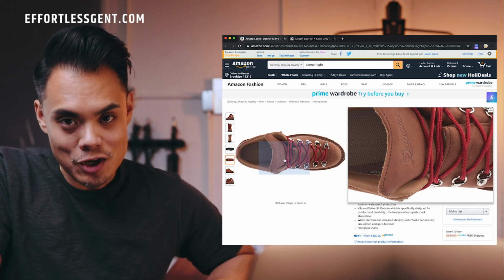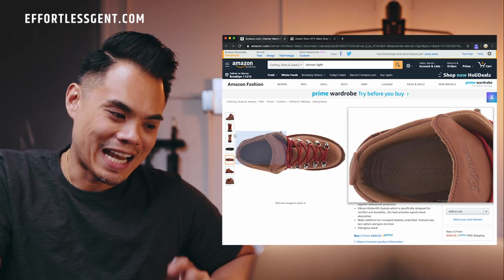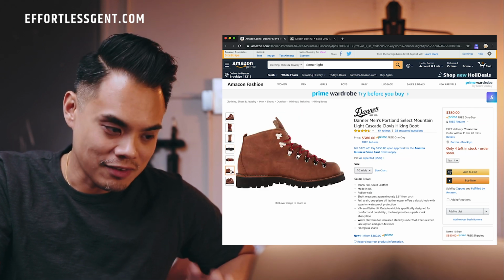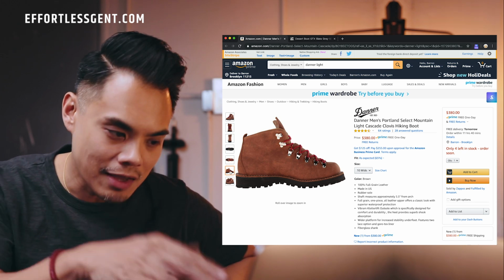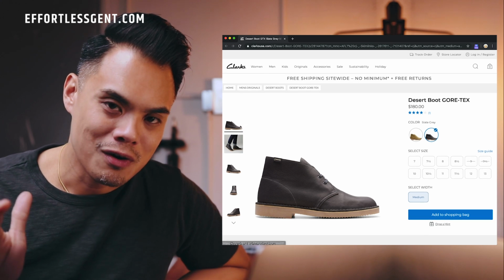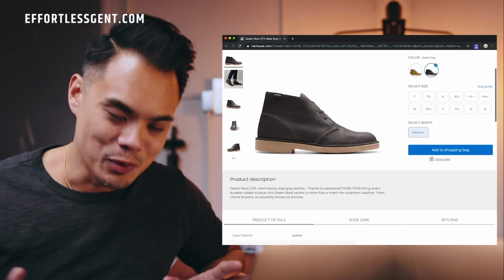I'm not a hiker, but I just think these boots look really cool, and I would totally buy these because I think they'd be a worthwhile addition to a smart, sharp wardrobe. Definitely check these out. My final suggestion as a worthwhile addition for your smart, sharp wardrobe in terms of boots is the Clarks Desert Boot, but with Gore-Tex.